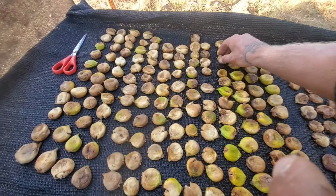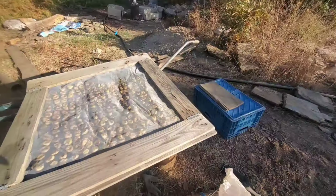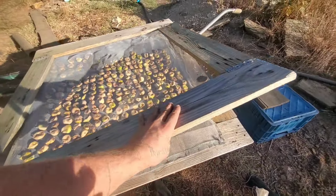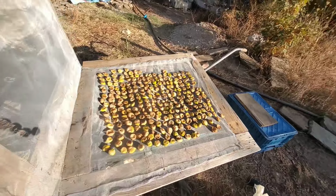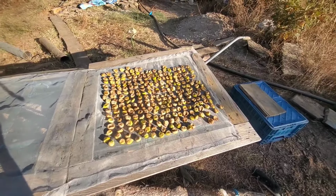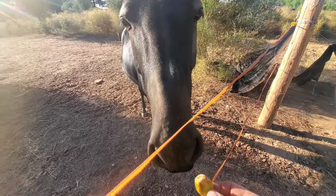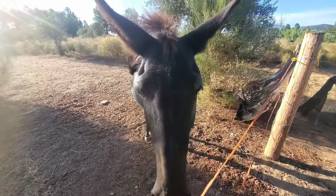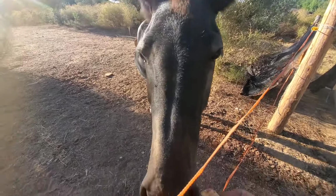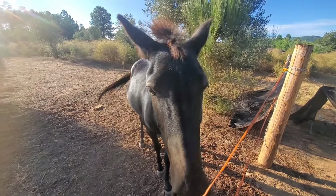But these ones are looking pretty good. And there's another batch ready for turning. And somebody else here is a little bit crazy from the figs. Idna loves them. Not too much, Idna. Just a few.